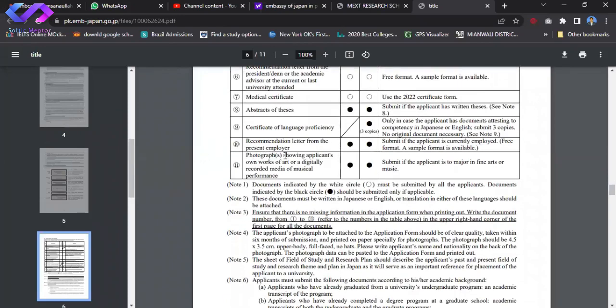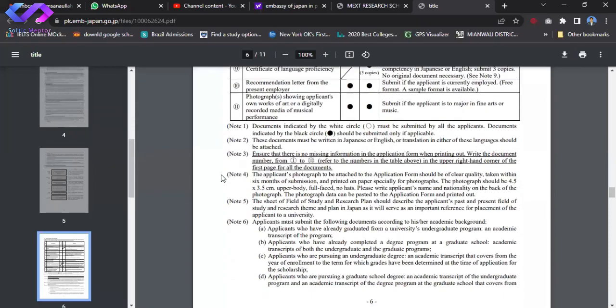Then a photograph showing the applicant's own work of art or digital recorded media, in case it is necessary. Basically, those applicants applying in art subjects are going to submit a portfolio or something like this. They will need that as well.